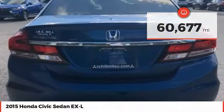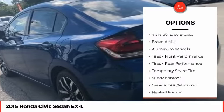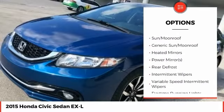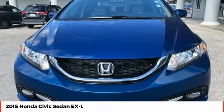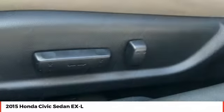Here are some of this vehicle's great options: backup camera, anti-lock braking system, steering wheel audio controls, stability control, traction control, keyless entry, Bluetooth, leather-wrapped steering wheel, power steering, adjustable steering wheel. Drive away with a great deal on this vehicle.